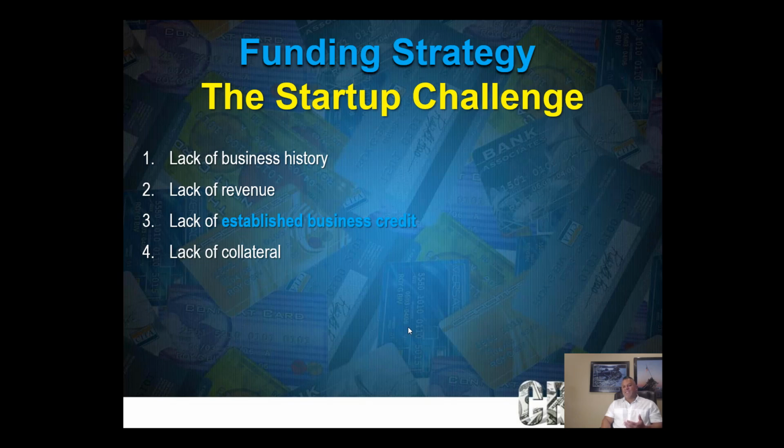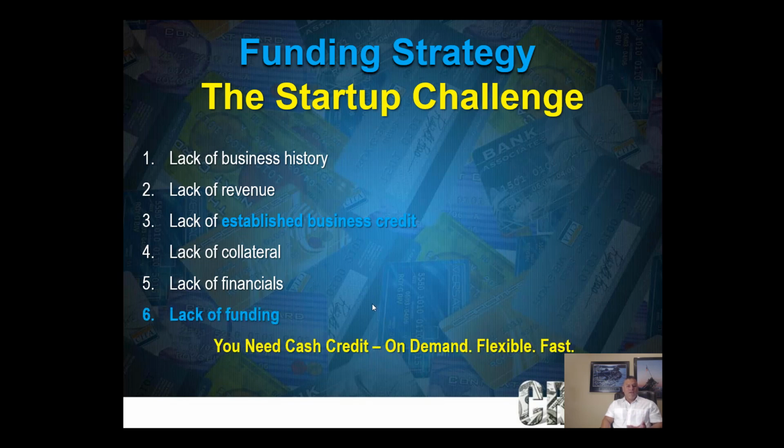And let's say another challenge is you don't have any collateral you can put up. Okay, so some banks will give you a line of credit, but if you secure that line of credit, they may require some real estate as collateral or other types of collateral to get your line of credit for your startup. But let's say you have no collateral, and let's say you lack any other type of financials that they want to see, like retirement assets, etc. So I'm just going over some of the most important challenges that most startups face when they're getting started. And you have a lack of funding, so that's why you need cash credit.